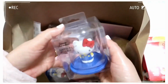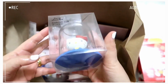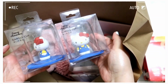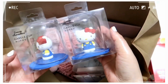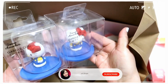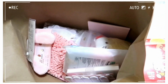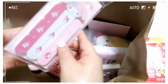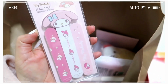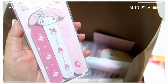The next is this cup. I have here two. I'm not opening it. It's so hassle. Very pretty cups. Then a nail file. How cute. Pretty. Sayang, there's no Hello Kitty.